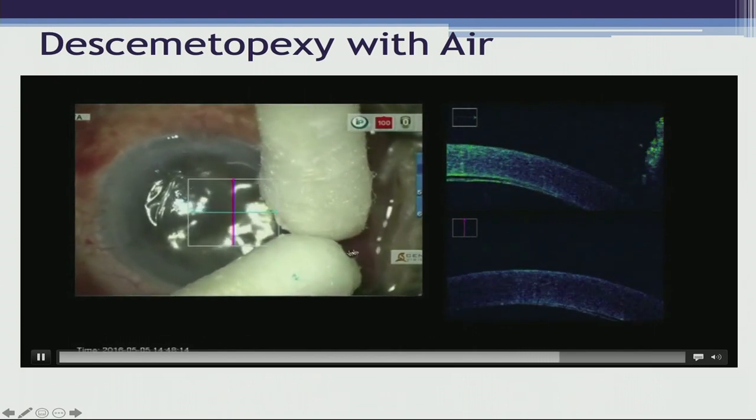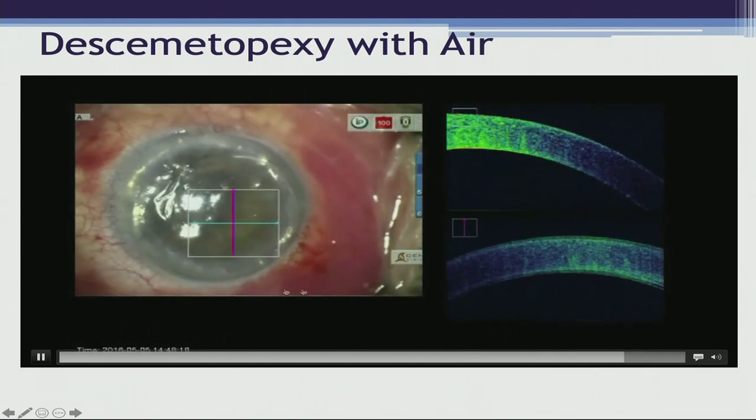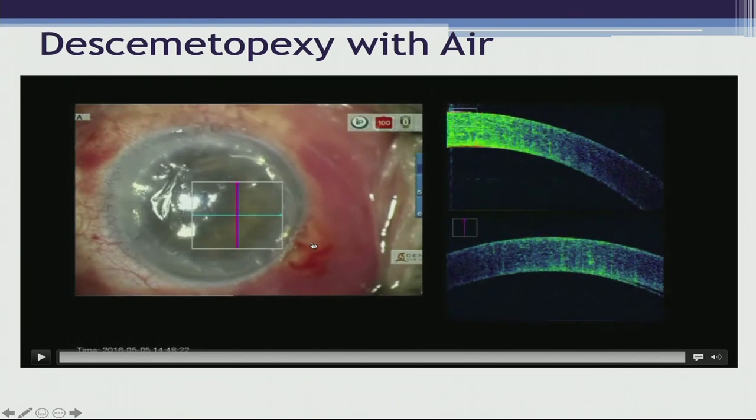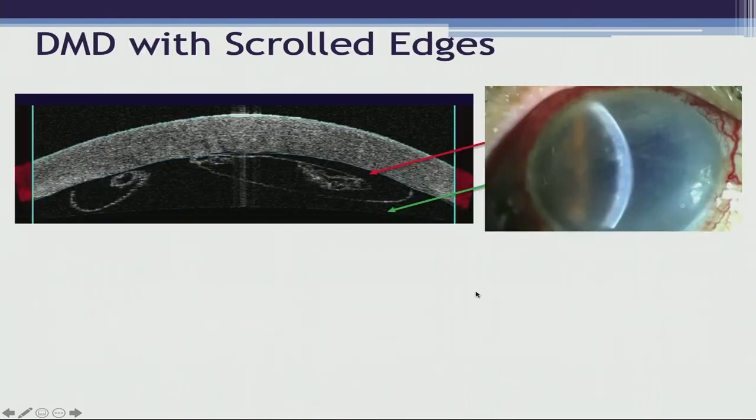So the important thing is, when you take out this needle, you put a little bit of pressure, or alternatively put a blob of Healon over there, or hyaluron, any high viscosity OVD, so that the bubble or the air doesn't egress out. Now, again, it is important to know in a case like this, which was referred to us for corneal transplantation, where your Descemet's membrane detachment is.